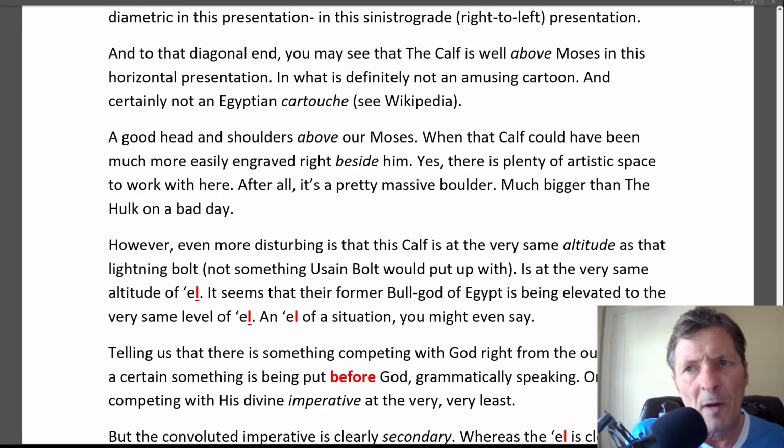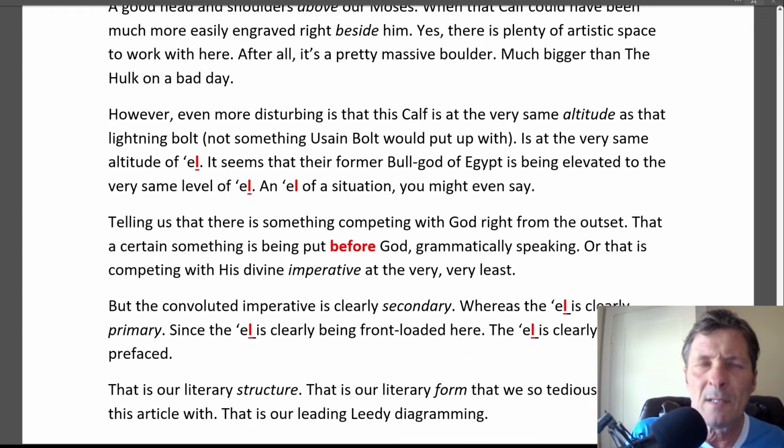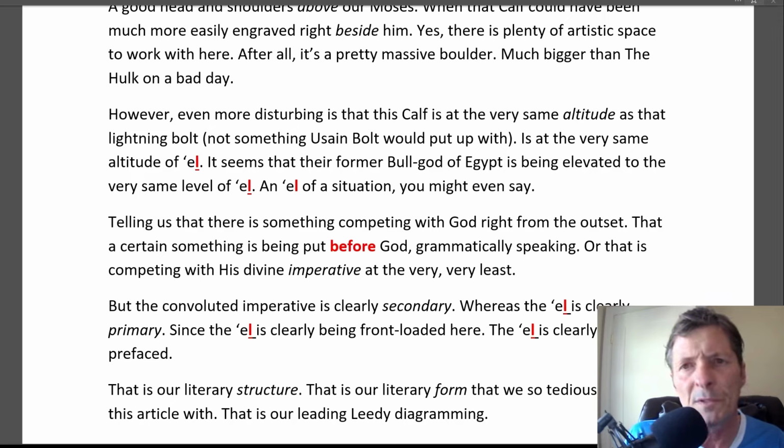A good head and shoulders above our Moses, when the calf could have been much more easily engraved right beside him. Yes, there is plenty of artistic space to work with here. After all, it's a pretty massive boulder, much bigger than the Hulk on a bad day. However, even more disturbing is that this calf is at the very same altitude as that lightning bolt. At the very same altitude of El. It seems that their former bull god of Egypt is being elevated to the very same level of El. An El of a situation, you might even say.